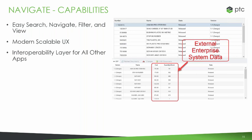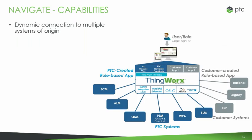And it provides an interoperability layer for all your other applications. Navigate is built on ThingWorx, which is our industrial Internet of Things platform. So it allows you to connect up other applications, not just your Windchill system, but also things such as an ALM system, your PLM system, of course, or even an ERP system if necessary. And like I was saying before, it provides a dynamic connection to multiple systems of origin. As you can see, all of those different types of sources connecting to our Navigate system through that interoperability layer of ThingWorx allows you to bring that all into one usable single dashboard as necessary.